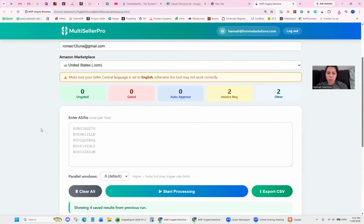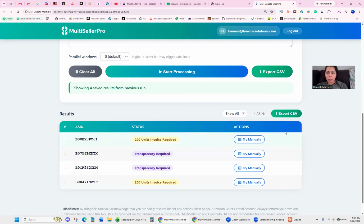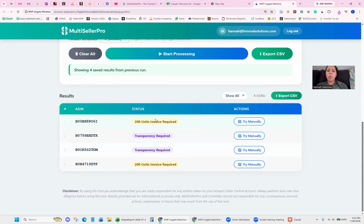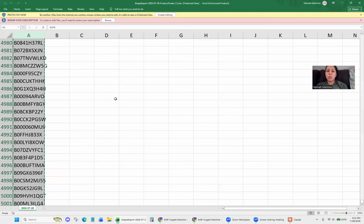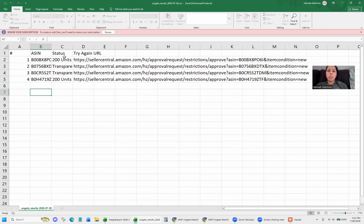So let's go to Ungate Machine again real quick. Okay, yeah, so the results are down here. So you can export from this list, and then it's going to start showing you how many invoices are required to get it ungated. So that's back to where I was before. Ungate results. So this is a really short list, but you're going to have like thousands and thousands in here. You're going to want to sort it by status C. And that way it's going to put the 10 units on top, the 100 units needed on top, the 200 below that, the 300, the 400, and that's how many invoices or how many items you need to unlock it.